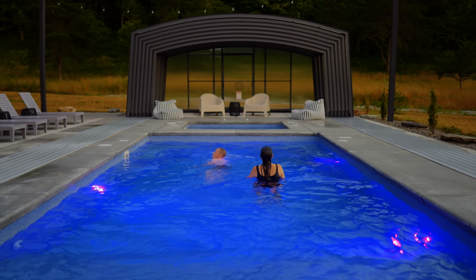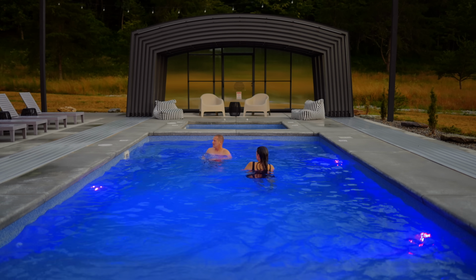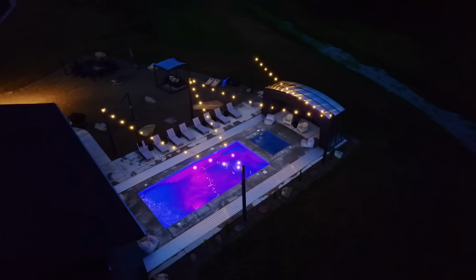It is a very cool feature. This pool is very luxurious. And at night, it glows with the string lights above. Anyway, that's everything there at the pool.